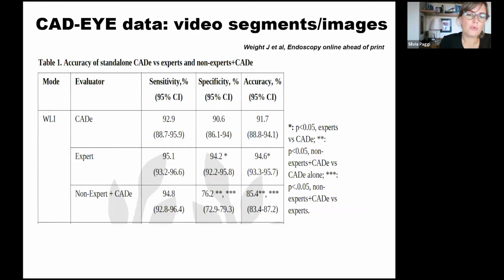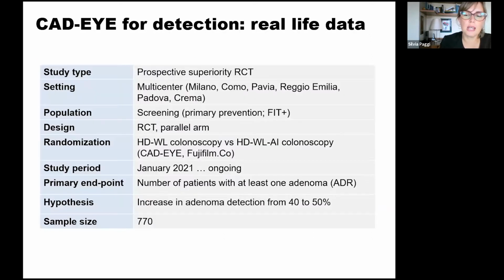I will not go through these slides, but I will provide you the main message, which is that when CadEye is applied to non-expert colonoscopies, their performances are not statistically different from those of the experts in terms of adenoma detection. But this is a study in an artificial setting.